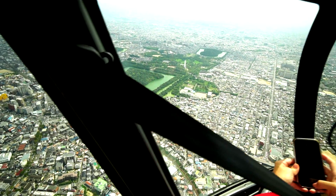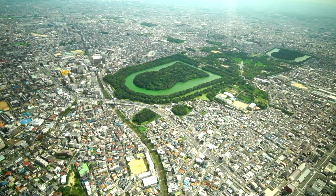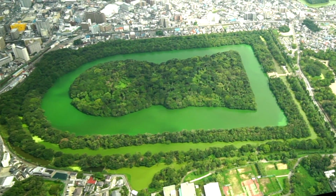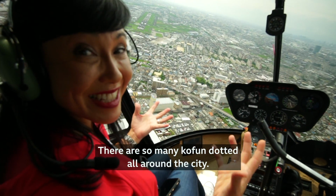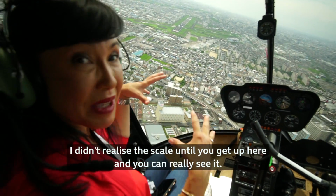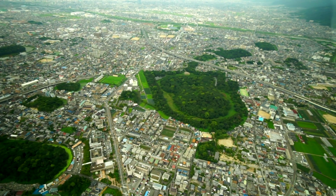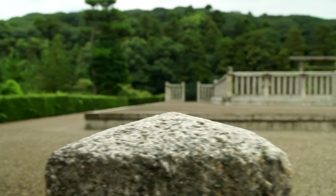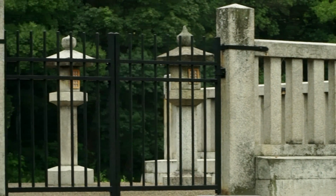Dotted across the city, there are nearly 50 grassy hills, some of them built in a distinctive keyhole shape. The Japanese call them kofun, burial mounds built over 1,500 years ago. There are so many places dotted all around the city. I didn't realize the scale until you get up here and then you can really see it. These man-made structures hold the remains of some of ancient Osaka's most powerful figures. And this summer, these memorials were recognized as the city's first UNESCO World Heritage Site.